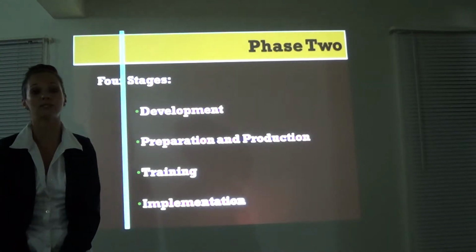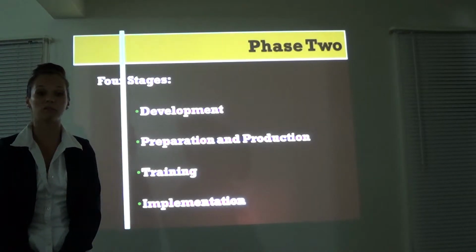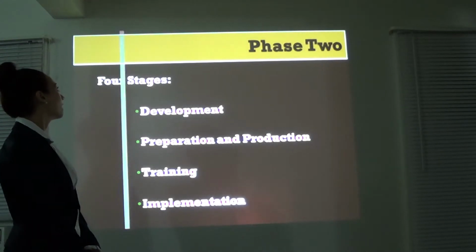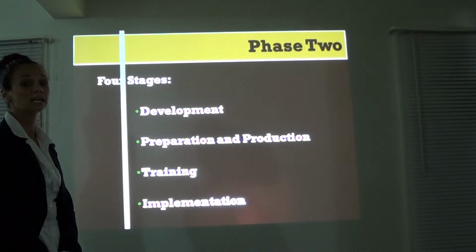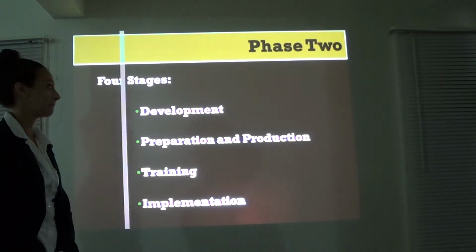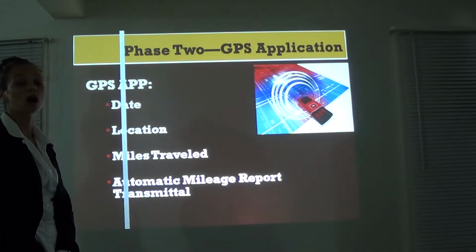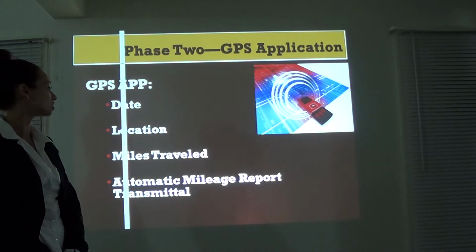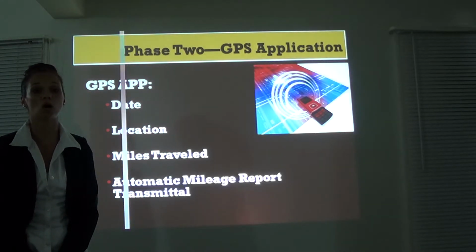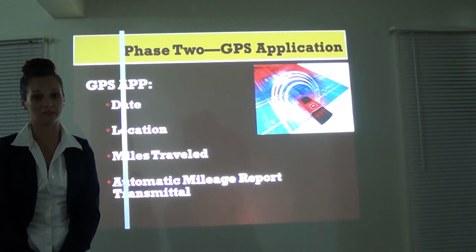Phase 2 is composed of a GPS application, which will be utilized by all employees' cell phones and the GPS location services. It is composed of 4 stages: the development, preparation, production, training, and implementation. This GPS application will automatically record each employee's date, location, and miles traveled, and in addition, it will automatically transmit mileage reports each week directly to the office.